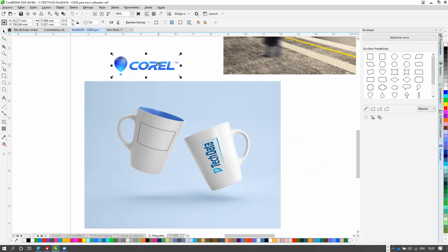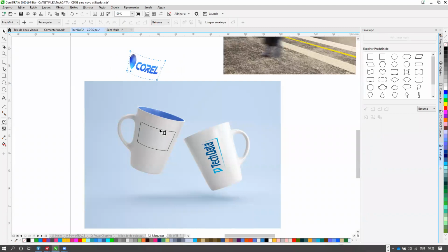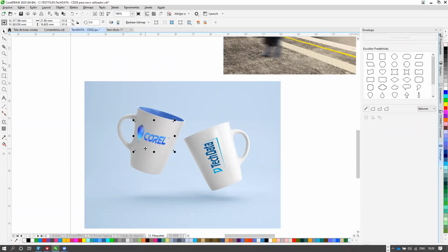And let's just do this again. So select my object. This is now vector. This was a bitmap. This is vector. Choose my envelope. Now I can remove the envelope and just move this down here.